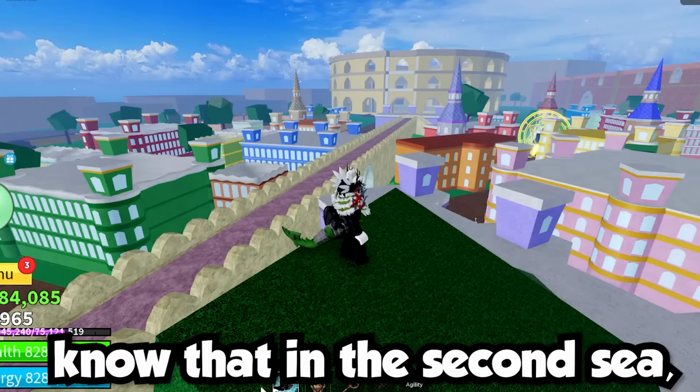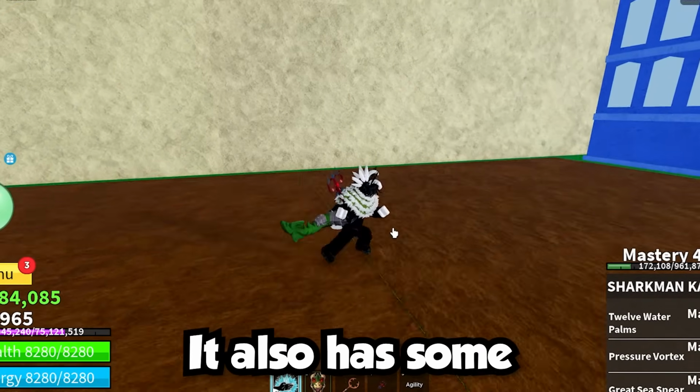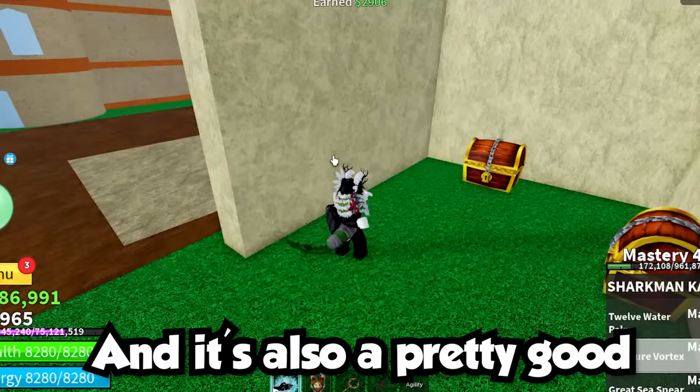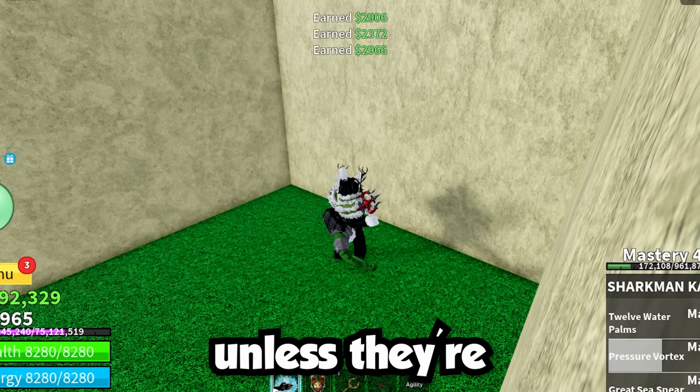And also, did you know that in the second sea, there is a hidden area under the bridge near the cafe. It also has some chests inside it, and it's also a pretty good hiding spot. You can mostly use this place to hide from bounty hunters, unless they are using a haki.